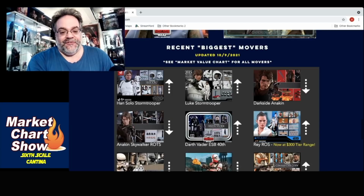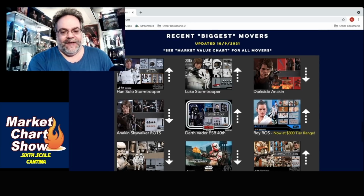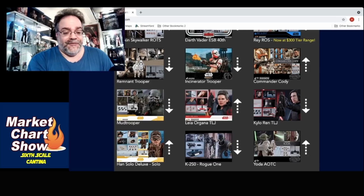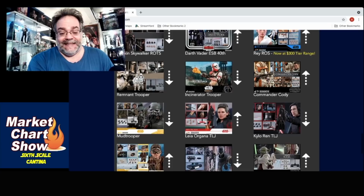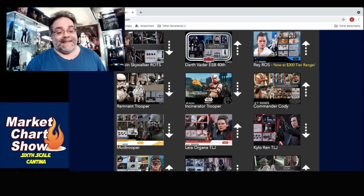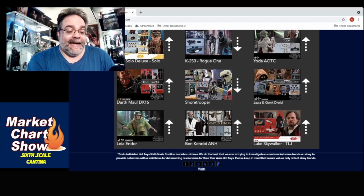And so you see here, we talked about the troopers of Han and Luke going up, Anakin, both versions going down, Vader going up, Rey going up, Remnant Trooper going down, Incinerator Trooper going down, Mudtrooper going down, Kylo going down, Han Solo regular deluxe going up. You see Leia, The Last Jedi going up. You also have Commander Cody. Forget about Commander Cody. That is about to go to plaid because of the Rex figure. Yeah, and you got Leia Endor going up too. And really, I always pull up so much on Cody.